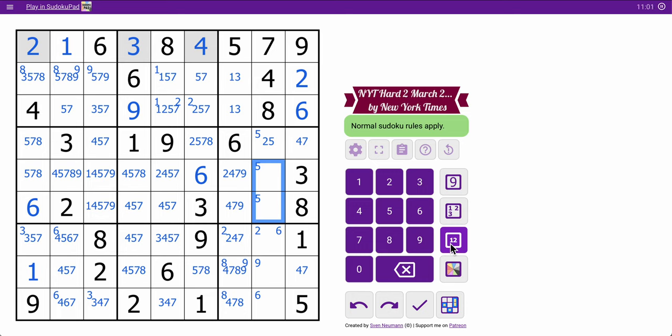Okay, these cells are not 3, 4, 6, 7, 8. So they are from 1, 2, 5, and 9. And these cells are not 1, 4, 5, 7, or 8. They are 2, 3, 6, and 9. This could still be 5, unfortunately.